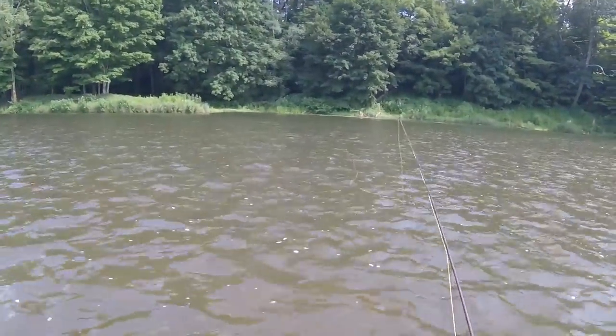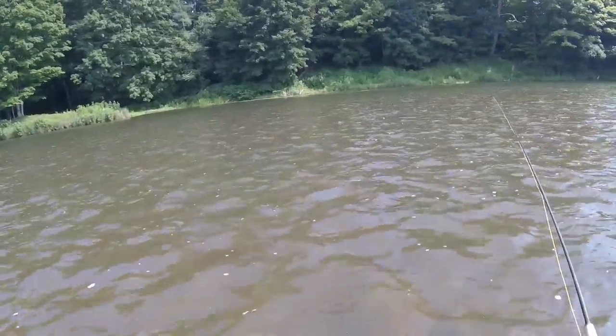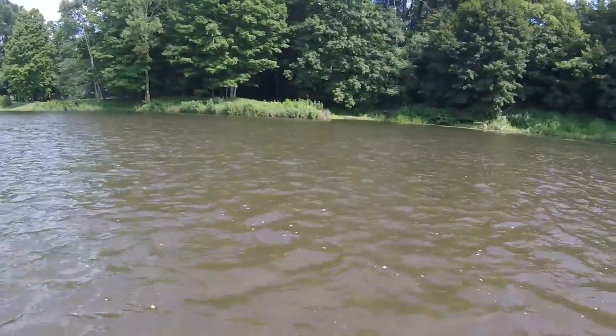Nice cast. You got him. Oh, I thought for sure. Yeah, I thought too. But there's some rising even in between. Believe me, guys, I worked for this little guy here. Going for a big one and got the little one. Oh, there's the brookie. Brook trout, yeah. There you go.